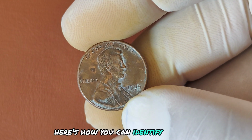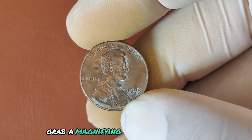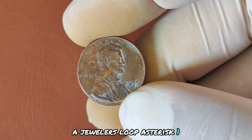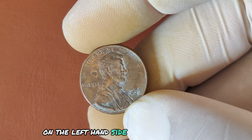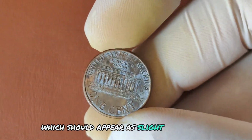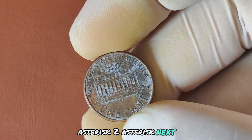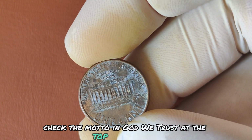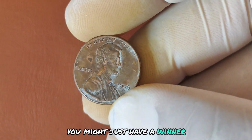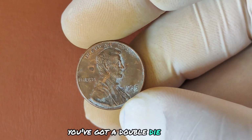Here's how you can identify whether your 1995 penny is a double die variety. Grab a magnifying glass or, even better, a jeweler's loupe. 1. Check the word Liberty on the left-hand side of Lincoln's profile. Look for any doubling in the letters, which should appear as slight shadows or extra lines next to the original letters. 2. Next, check the motto In God We Trust at the top of the penny. If you see a similar doubling effect here, you might just have a winner. If your coin shows these signs, you've got a double die penny.